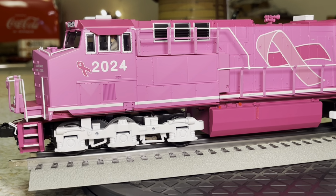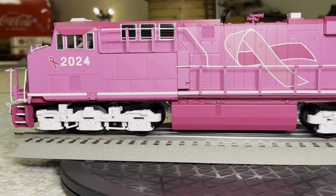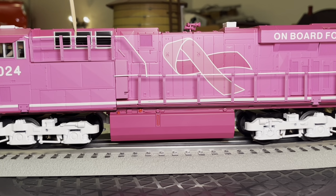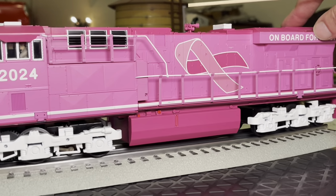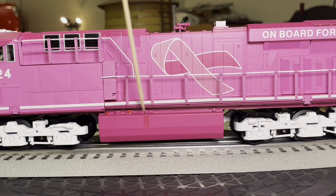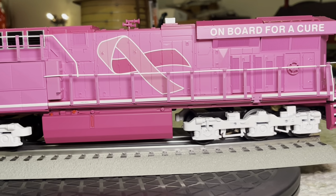I forget the original railroad that did it. But anyhow, this is pretty. I love how the square black vents really stand out. You got the white railing on there. Very nice. You got nice design and fuel tanks. The fuel tank hangs nice and low to the track, just like the real deal.